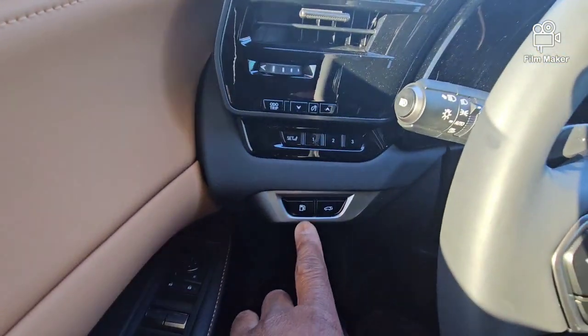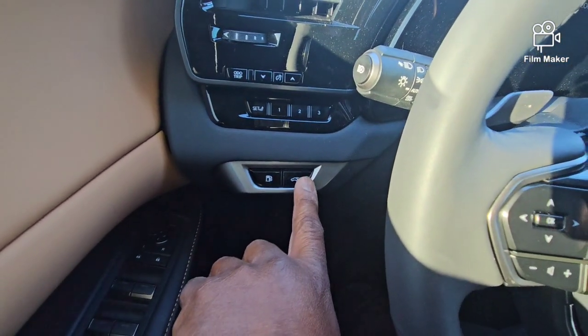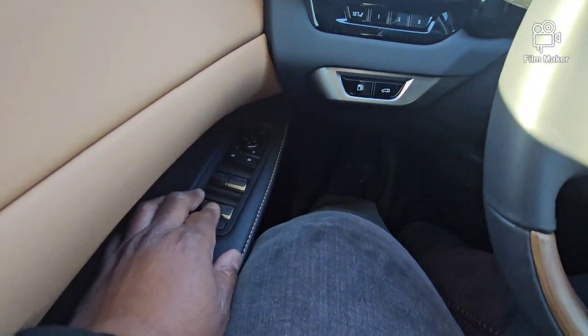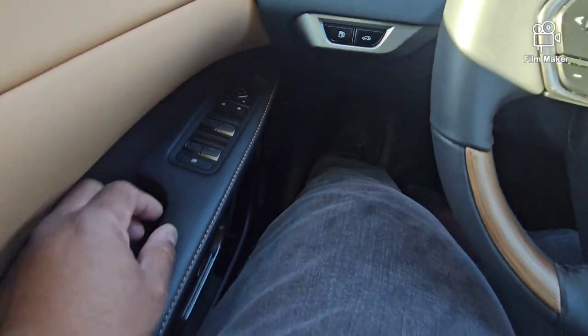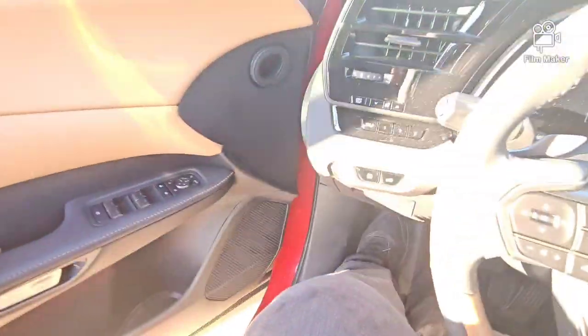It does have your features to release the gas tank. You can operate the tailgate from here. It does have your window controls right here, which are full express up and express down. Power folding mirrors right here. Like I said, when you need to open the door, just push that button right here, and then your door will open out.